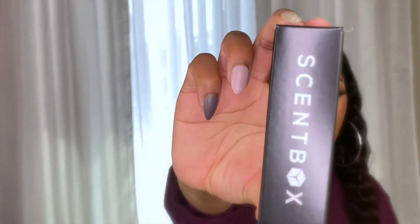But the scent that I got today is a scent that I've had before, but I ran out because it smells so good. And it is the Gucci Guilty Black. So this is what the box looks like. And let's open it.